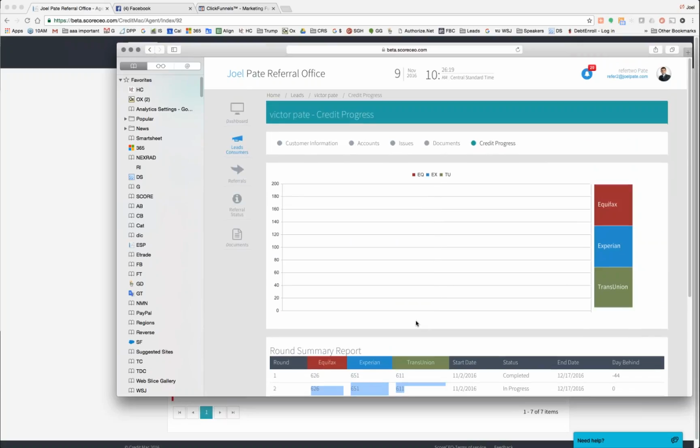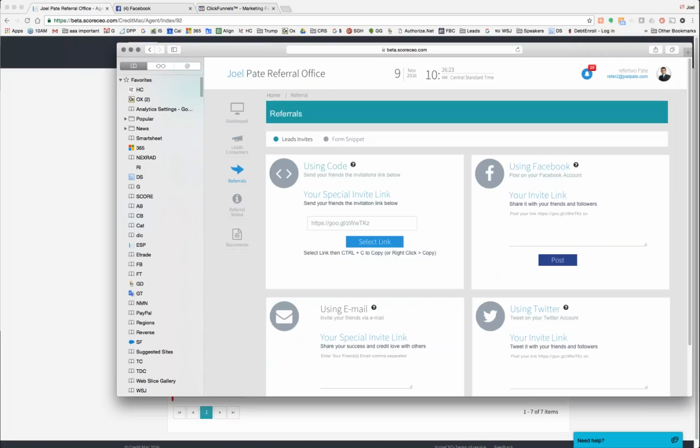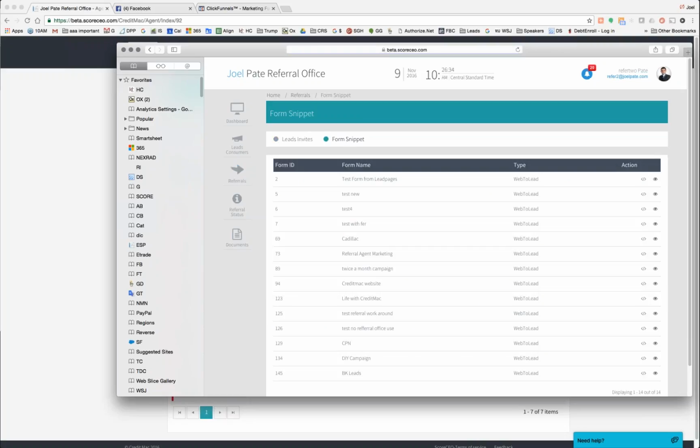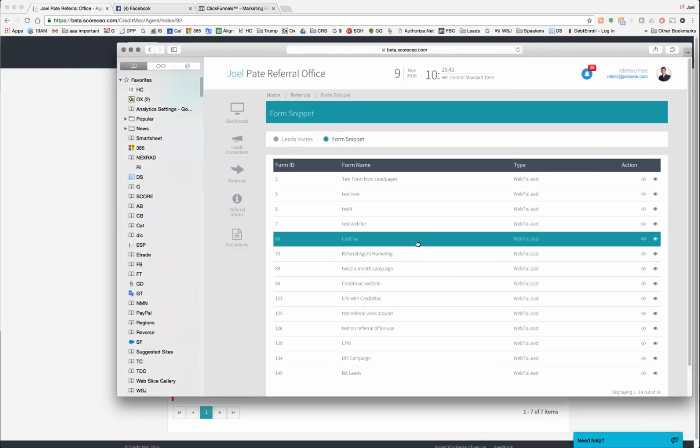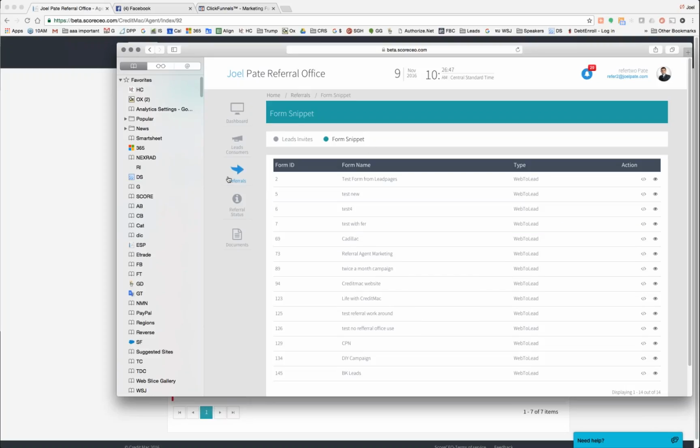Now, let's be a referral agent for a moment, and let's look at the fact that the referral agent also has the same ability to advertise for you. An agent can't set up a form snippet code. You have to do that, and you have to set up the campaign and the templates. But the referral agent can use the form snippet codes to drive their business if there was a good strategy to do that.